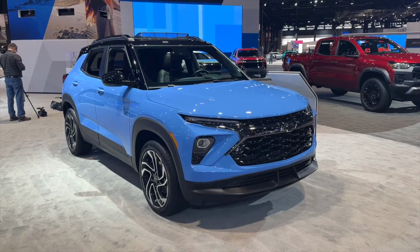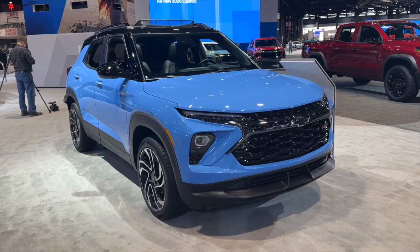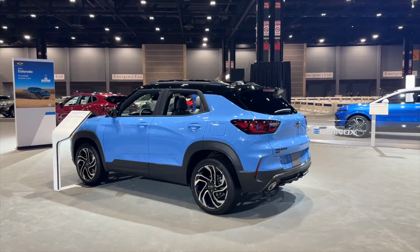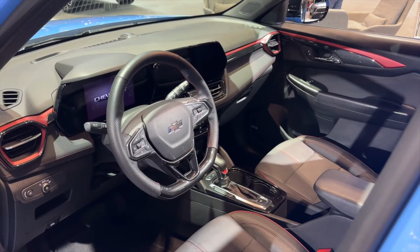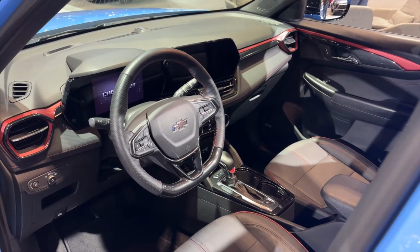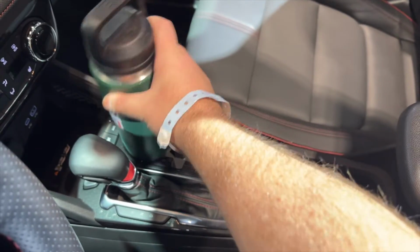Here we have the Chevy Trailblazer. I haven't reviewed one in a long time. I reviewed one when they debuted and just haven't touched one again. This is the RS model. I love this blue color. The interior's decent, but with this in the tracks, it's hard to sort of differentiate the two. And of course, it does have small cup holders, so it fails the big friggin' bottle test.